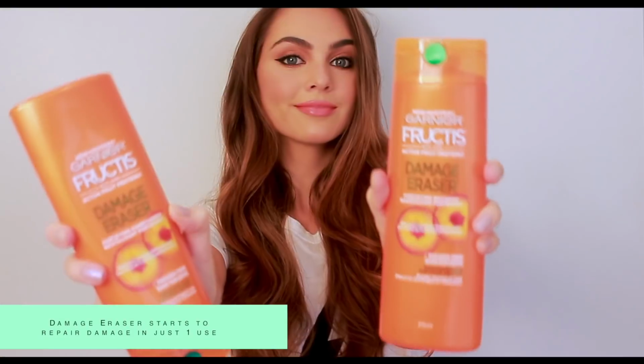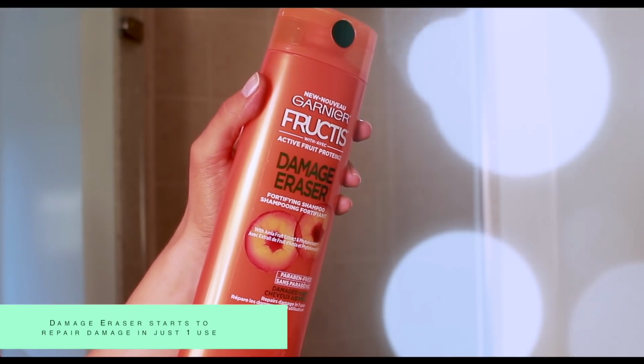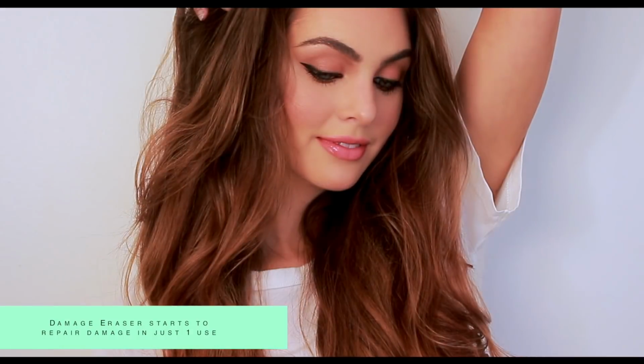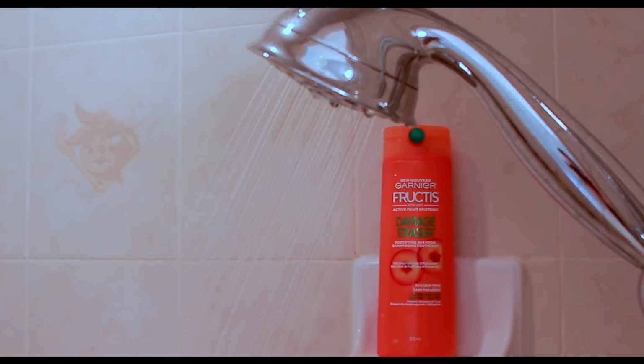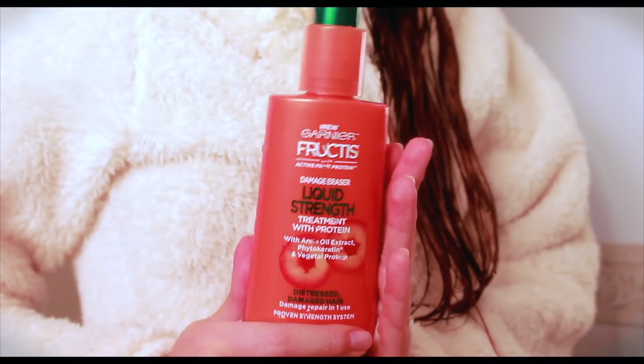Let's get started. I use the Damage Eraser line from Garnier Fructis because it has amla fruit extract and plant-based amino acids similar to those naturally found in hair to help rebuild strength from root to tip, and if I'm showering in the morning, I use cool water to wake me up and seal in the shine.